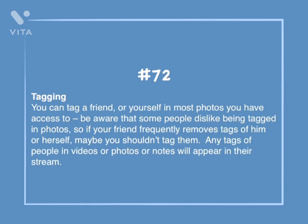Number 72, tagging. You can tag a friend or yourself in most photos you have access to. Be aware that some people dislike being tagged in photos, so if your friend frequently removes tags of him or herself, maybe you shouldn't tag them. Any tags of people in videos or photos or notes will appear in their stream.